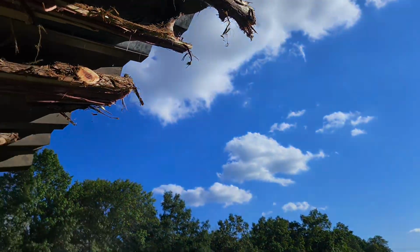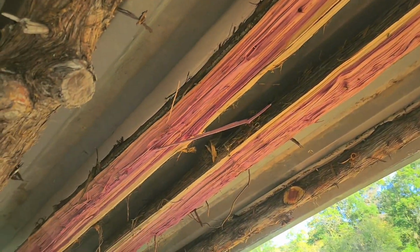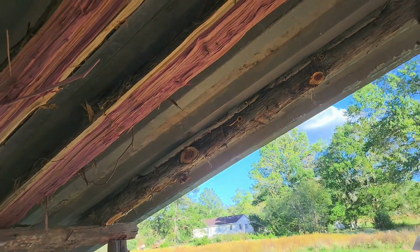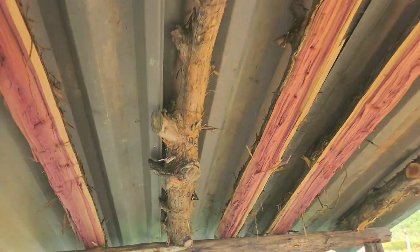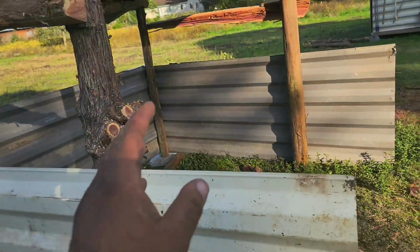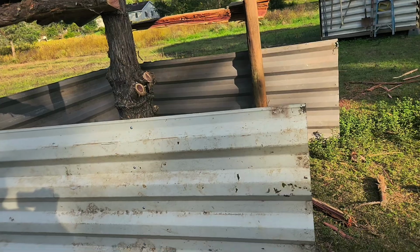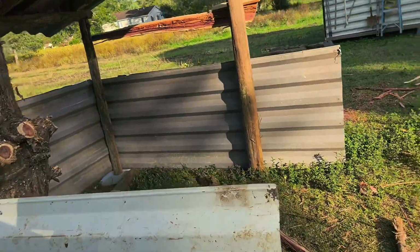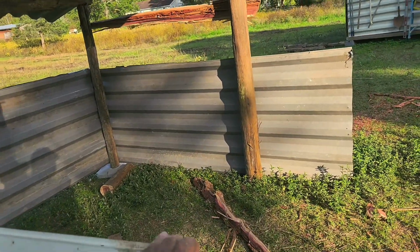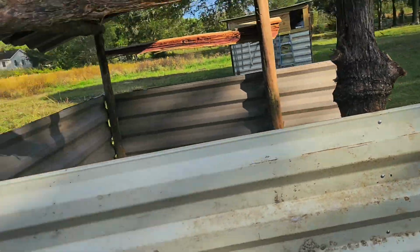Some of these logs that were just hanging around, I was going to use as posts. I'll get more posts. I've got plenty of trees to cut down to use as posts. This is more important at the moment. So I got this up with the roof for my round hay bale feeder. Now this side piece here, we're actually going to trim that down. I'm not in a rush to do it at the moment, but it will be taken care of in the next couple of weeks. But it's on. That was my main objective, to get it on.